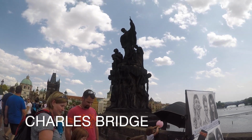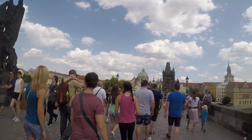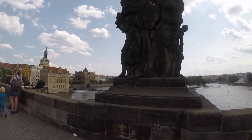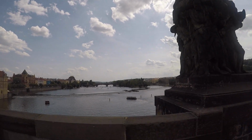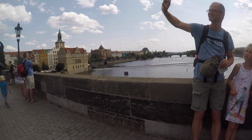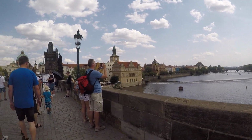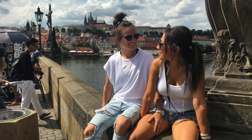So this is a walk across one of the most iconic bridges in the world. It's a stone Gothic bridge that connects Old Town with Lesser Town, or Mala Strana, and it crosses the Vltava River. Construction was finished in 1402. That means this bridge is literally 617 years old. I can't even comprehend that.